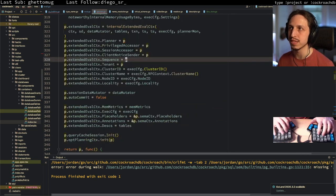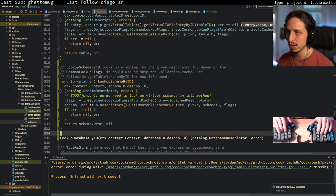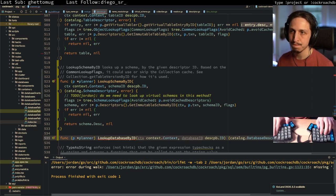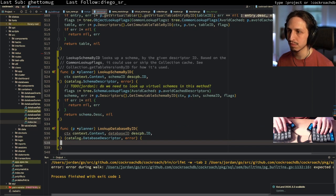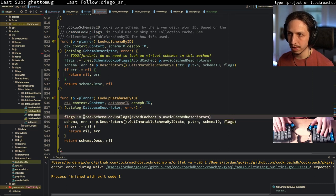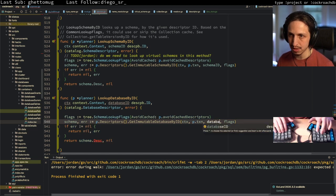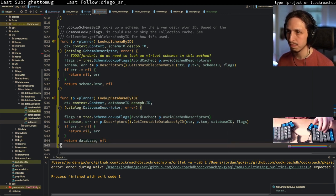So with this, we've just got to implement this in the planner, just like we did before. We can do it down here. So we'll say func p planner, look up database by ID. Get rid of that. We can say get immutable database ID here, database ID, and yeah, all good.